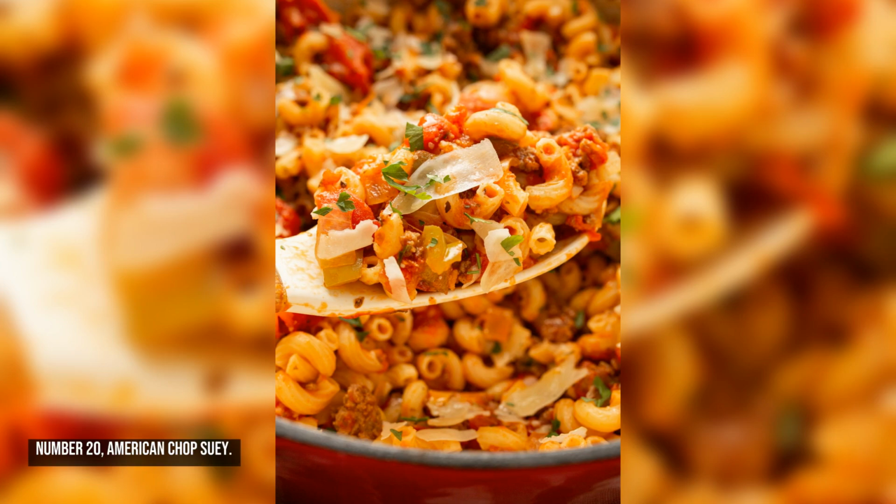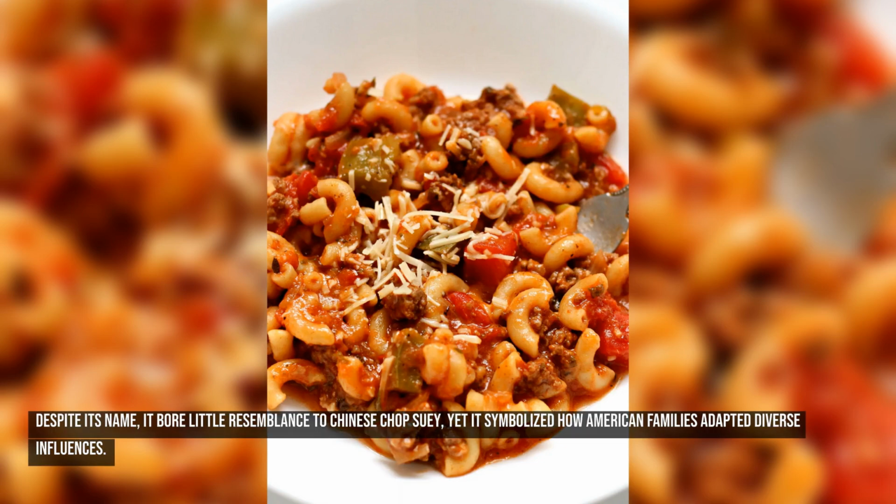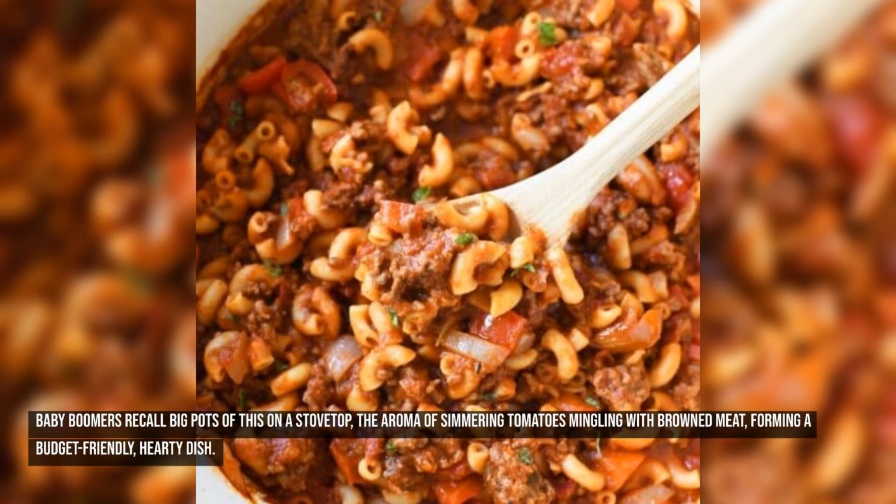Number 20, American chopsooi. A cultural mashup that took shape in the early 20th century, American chopsooi entered countless lunch rotations through the 1950s, pairing elbow macaroni with ground beef, onions, tomato sauce, and sometimes peppers. Despite its name, it bore little resemblance to Chinese chop suey, yet it symbolized how American families adapted diverse influences. Baby boomers recall big pots of this on a stovetop, the aroma of simmering tomatoes mingling with browned meat, forming a budget-friendly, hearty dish.